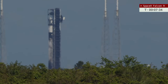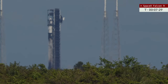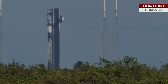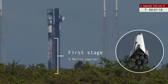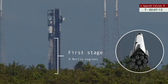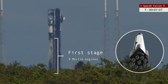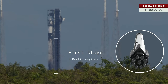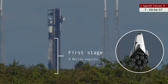Let's take a closer look at the Falcon 9 vehicle. It stands 70 meters or 229 feet tall and has a diameter of 3.66 meters or 12 feet. The bottom two-thirds of the rocket is made up of the first stage. Today's first stage booster has flown five times before and is designated tail number 1080 in the SpaceX fleet. At the base of the first stage are the nine Merlin 1D engines, which burn rocket-grade kerosene and liquid oxygen to produce 1.7 million pounds of thrust.